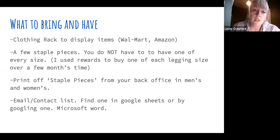You can also print off the staple pieces from your back office, and I'm going to show you what that looks like. They have a list in the men's and the women's line that you can just have on display if you don't have a huge collection yet. Another thing that I would suggest bringing and having is an email or like a contact list. You can make one in Google Sheets, or you could even just Google one. If you're not super tech savvy like myself, you can just use Microsoft Word, and just at the top put their name, their email. If you want to get their phone number, you can do that too. And just print that out and have it on display. Super easy.